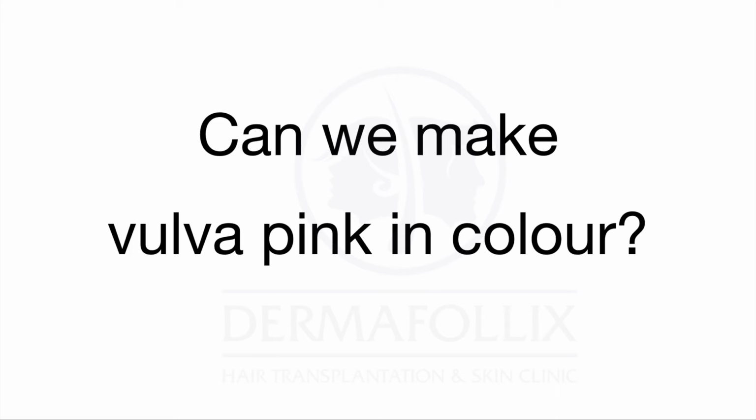You have pink vulva? Absolutely not. In our skin type, the vulva will be darker than the rest of the body, and it is a normal occurrence. There is nothing you can do in order to change the color.